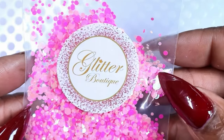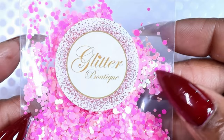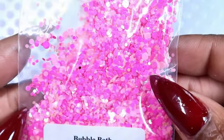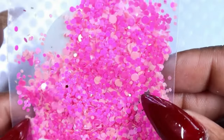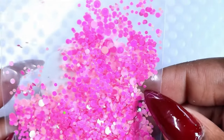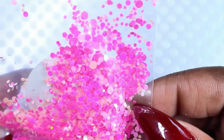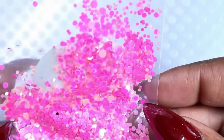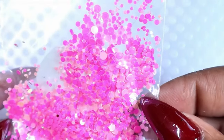So the first glitter I will be sharing with you is called Bubble Bath. And as you can see, it is such a very pretty, fun pink glitter. It is a mix of different pinks. There's some light pinks, some iridescent shift, and some darker pinks. I think this would have been super cute and perfect for the Barbie movie.